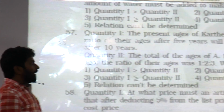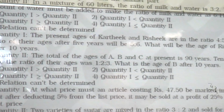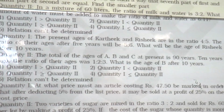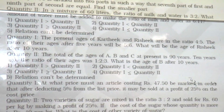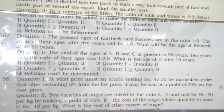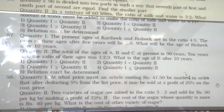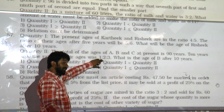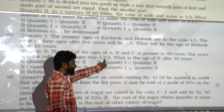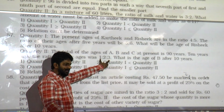The total of ages of A, B, C at present is 90. 10 years ago, the ratio of their ages was... 10 years ago what was their sum of ages? 60. For every person you need to subtract 10 years. For 3 persons together you need to subtract 30 years. Sum will be 60. And the age ratio at that time was 1:2:3. Total how many parts? 6 parts is 60. 1 part is 10.